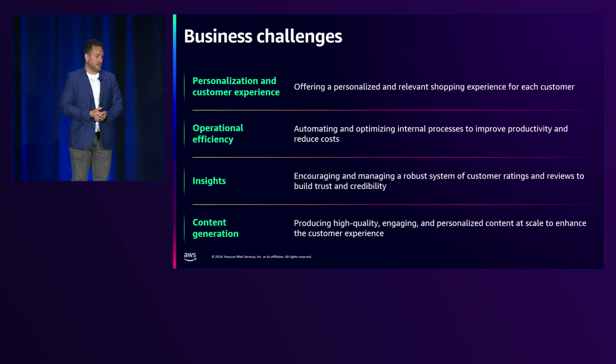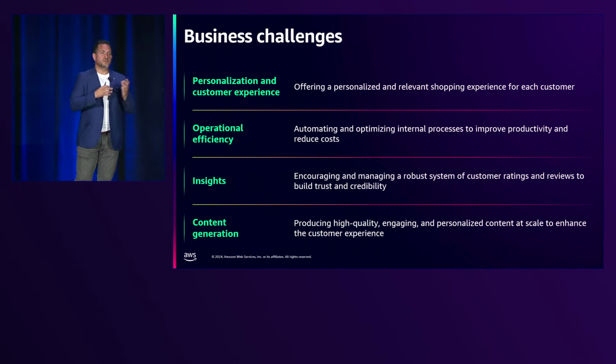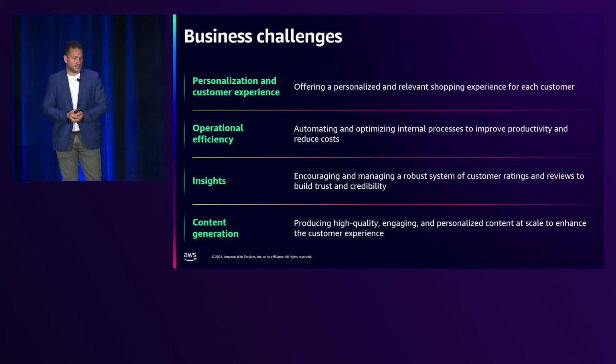And the 4th is going to be content generation, and it kind of includes the 3 before that I mentioned, since producing high quality, engaging and personalized content for the customer, so they can make the buying decision with good data, with good information from all the products that we are offering to them, is also a priority for us.